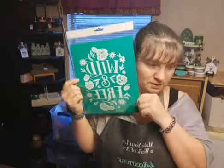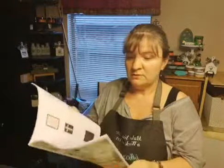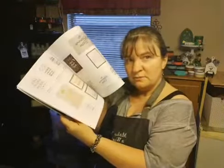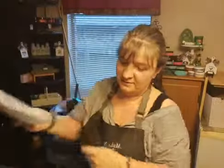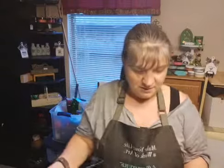While I was out of commission, look at this gorgeous catalog too. I love catalogs. I don't know about you, but there's nothing like sitting with a book and turning through the pages and looking at all the pretty pictures. Online's cool, but I like catalogs.